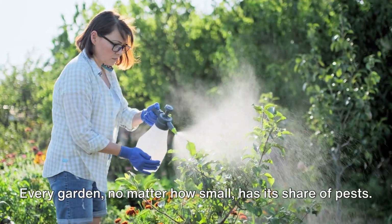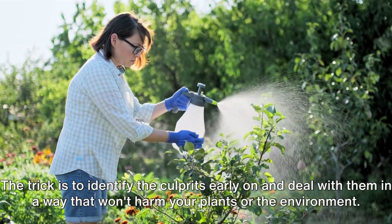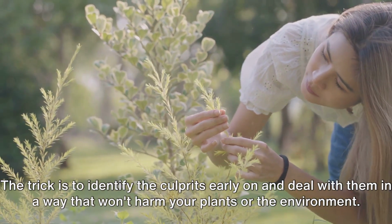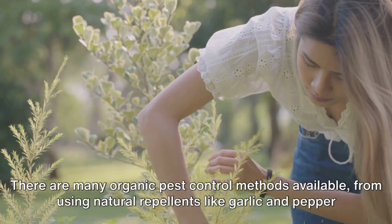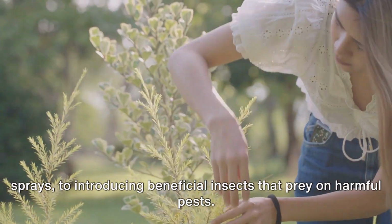Now let's talk about pest management. Every garden, no matter how small, has its share of pests. The trick is to identify the culprits early on and deal with them in a way that won't harm your plants or the environment. There are many organic pest control methods available, from using natural repellents like garlic and pepper sprays, to introducing beneficial insects that prey on harmful pests.